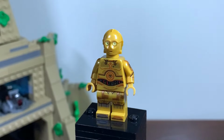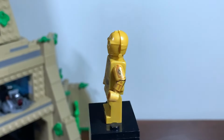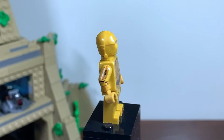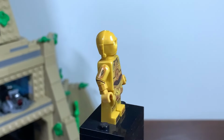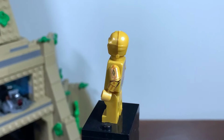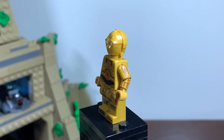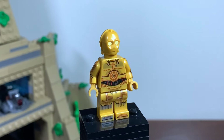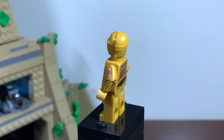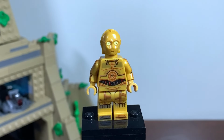C-3PO included is pretty nice. It's apparently a really nice version used from some diorama set or something, so the printing is better on this figure than what we usually see. However, then C-3PO received another upgrade in printing in a different set that released later on, and it's not the figure that we have here. So for a brief period of time, this was the best figure to get, and now he isn't, until they inevitably make another C-3PO with even better printing in the future. Personally, in my eyes, if you have one C-3PO, you have enough of them.